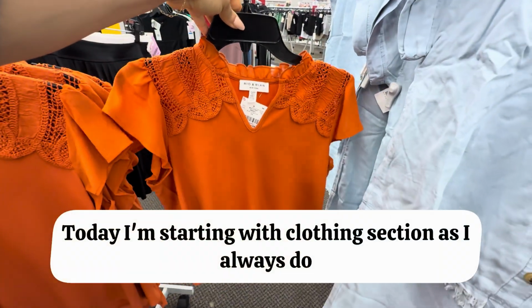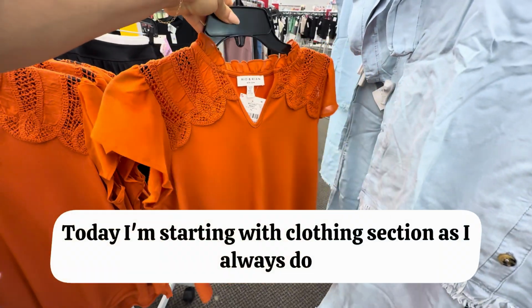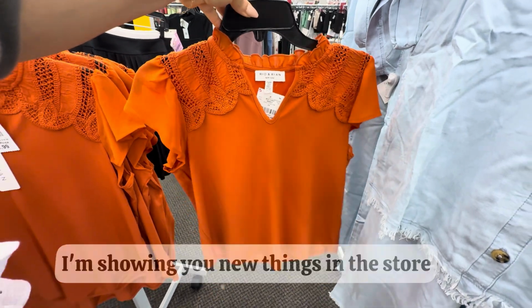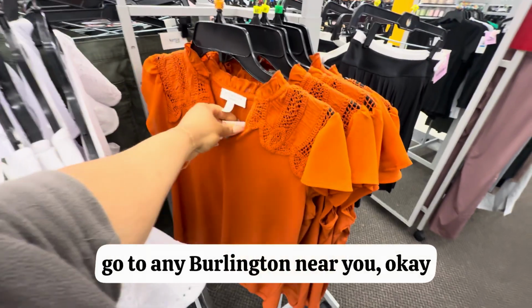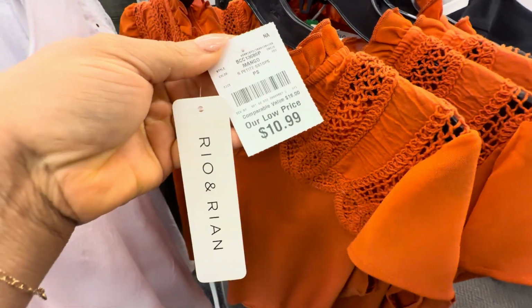Today I'm starting with the clothing section as I always do. Look what we got here. I'm showing you new things in the store. If you are interested, go to any Burlington near you, okay?